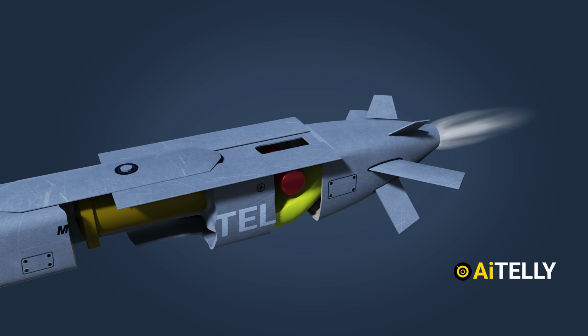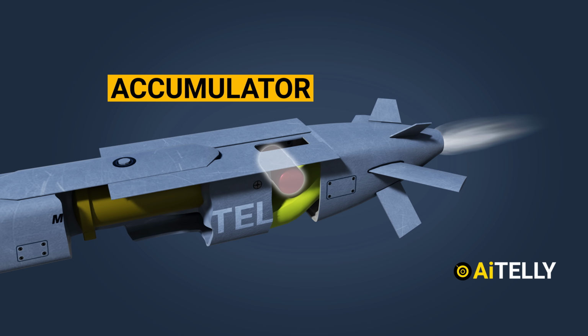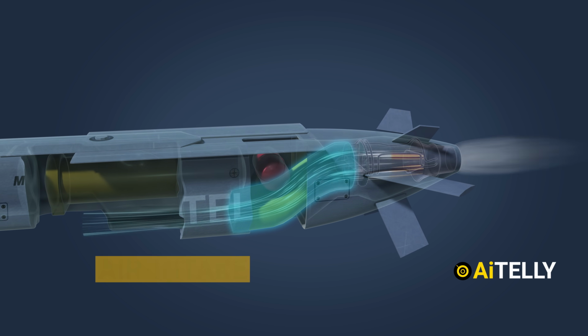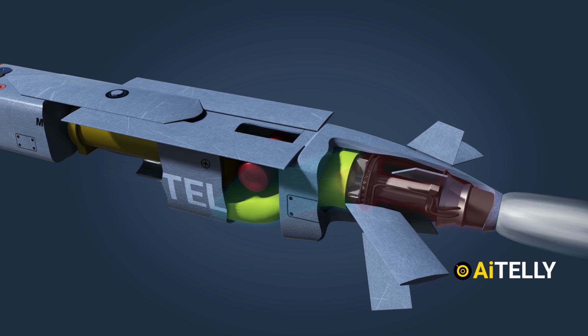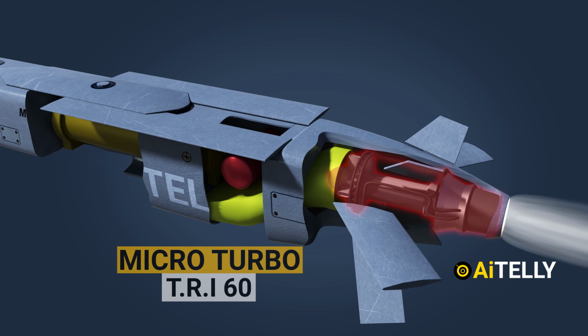Moving to the back, the cylinder-looking object is the accumulator, which is a storage device in a hydraulic circuit to draw quick energy when required. This is the air intake extension. It runs all the way towards this engine fitted with this Microturbo TRI-60. It is a small, expendable turbojet engine developed by France.